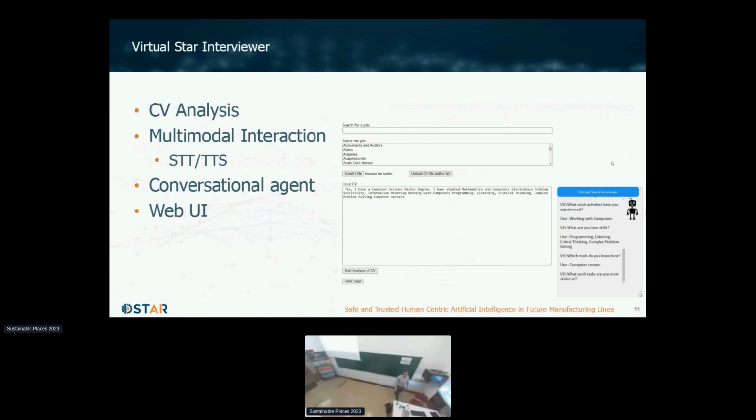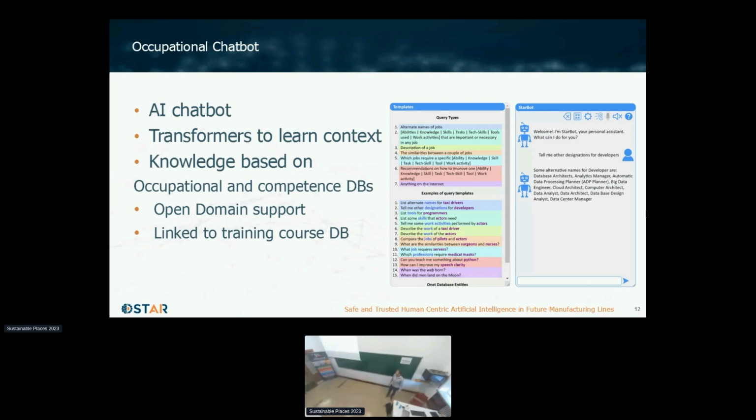We have also developed a chatbot. This is a chatbot to allow workers to learn contextual information about activities and occupations. You can ask questions like, what are the commonalities between this position and this position, because maybe you are considering applying for a different position, or you are considering reskilling for a different position. You can ask what are the usual activities that a person doing this specific job does, in order to see if you are more or less doing the same things. So there are plenty of different options. We even have open domain capabilities in which you can ask whatever you want, but the idea is that this is just for getting context about occupational information. Now it's more common to use ChatGPT and this kind of large language models for getting this kind of information.